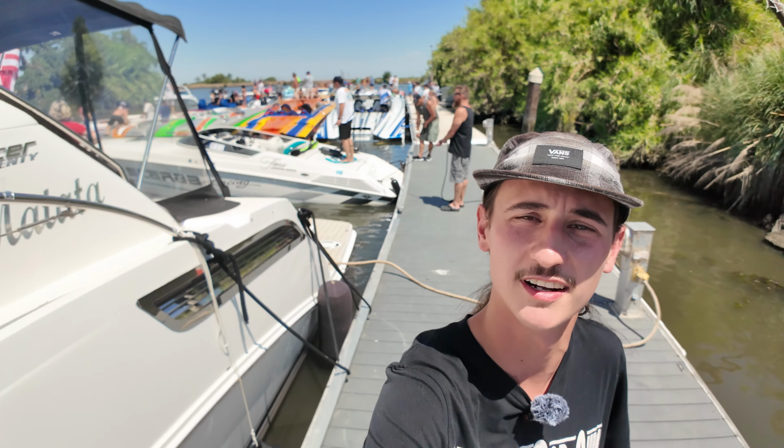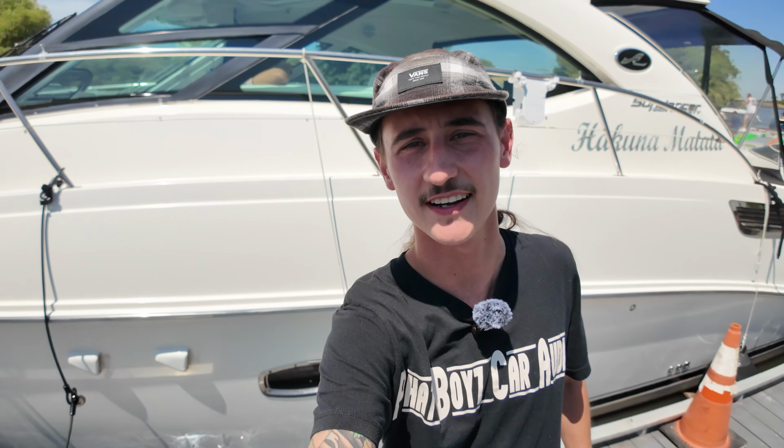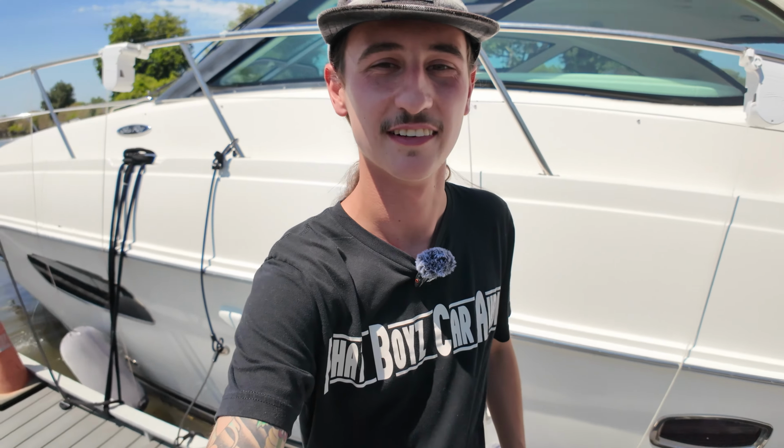Alright, what's up, boaters? Here we are at the Big Cat 2024 Poker Run. Here with the Sea Ray, as always, with our automatic fenders.